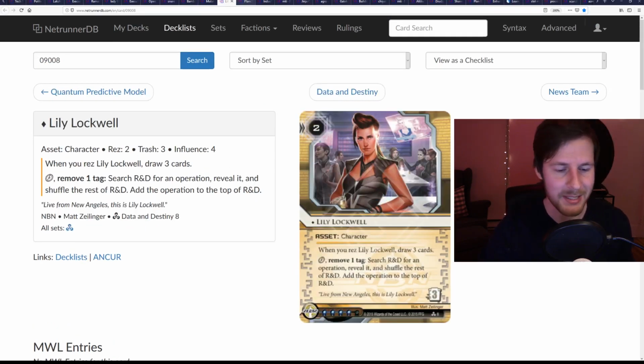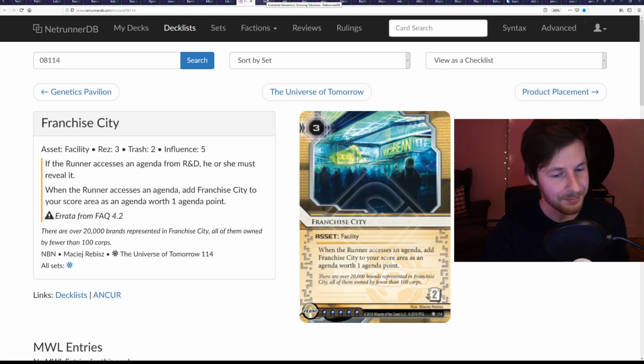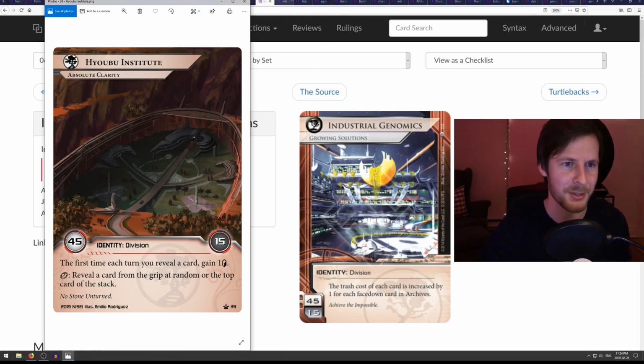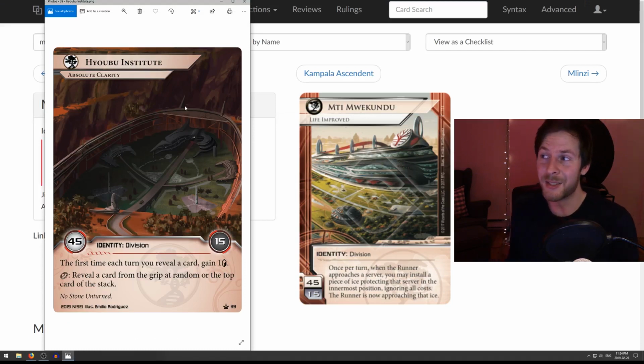There's also some high influence assets that might be worth mentioning. Lily Lockwell reveals, Franchise City reveals, whatever. It's pretty expensive. Overall, I don't know if this could work. Again, we haven't seen all the Jinteki cards coming up. I think a lot of times if I want to spam assets in Jinteki, maybe I'll play Industrial Genomics. Matima Kunda is actually really good at spamming assets, but it's an interesting way to do it. It gives you a bit extra money, which maybe you need to capitalize in a certain way.